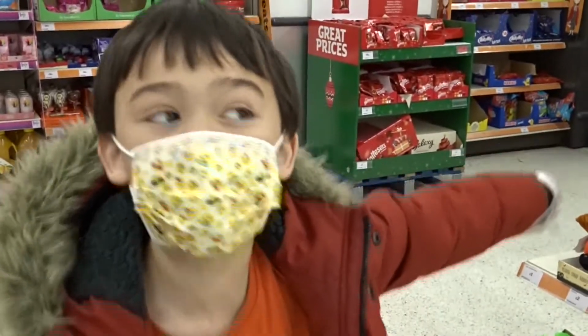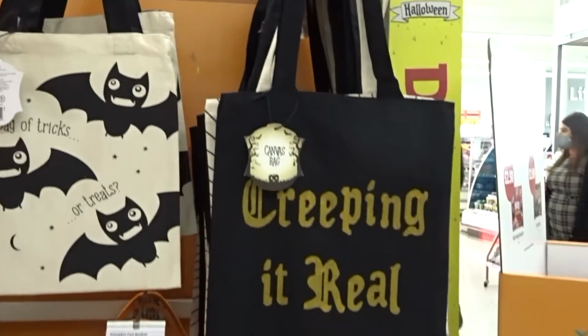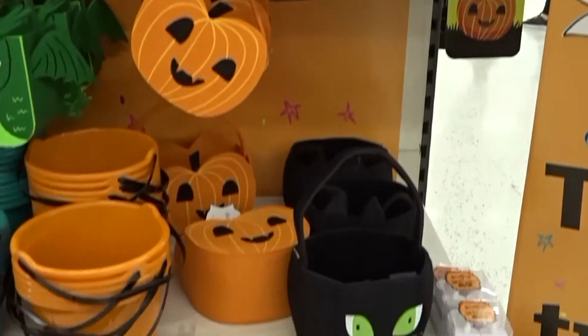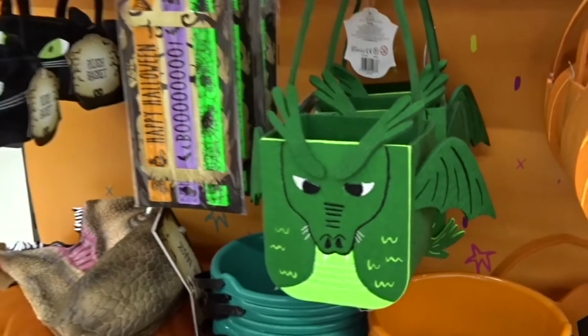Check out these bags, mommy! Wow! Creeping it real. Oh, look at that little black cat. A dragon! Cool, I like that.